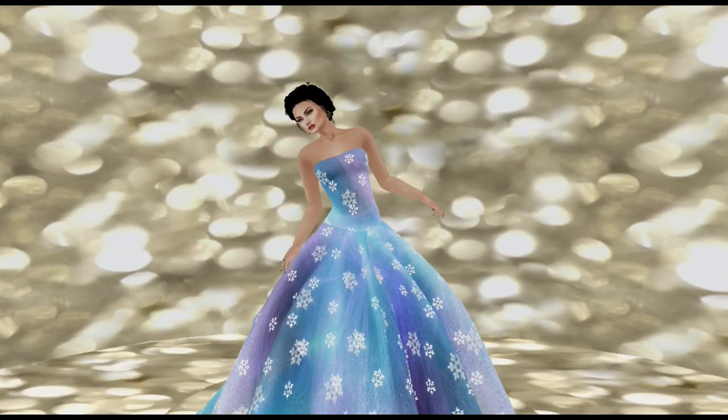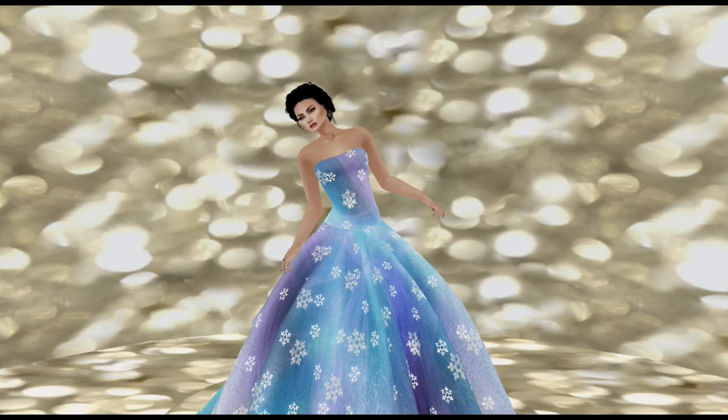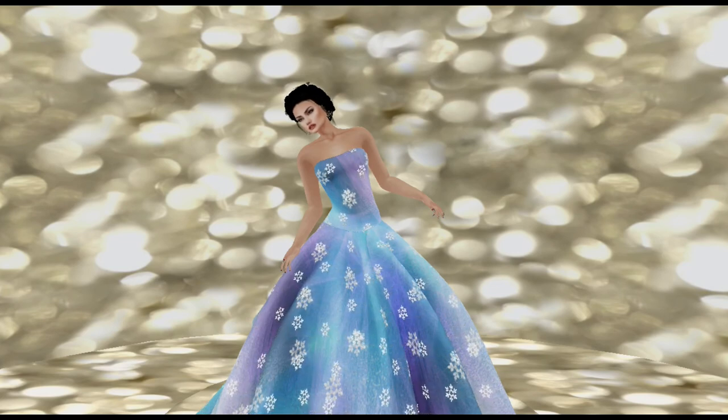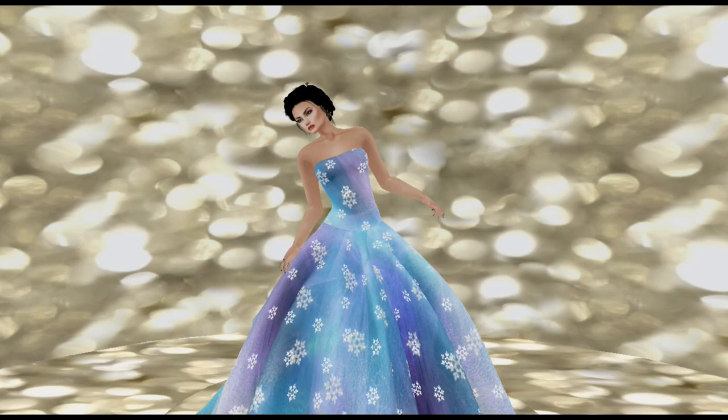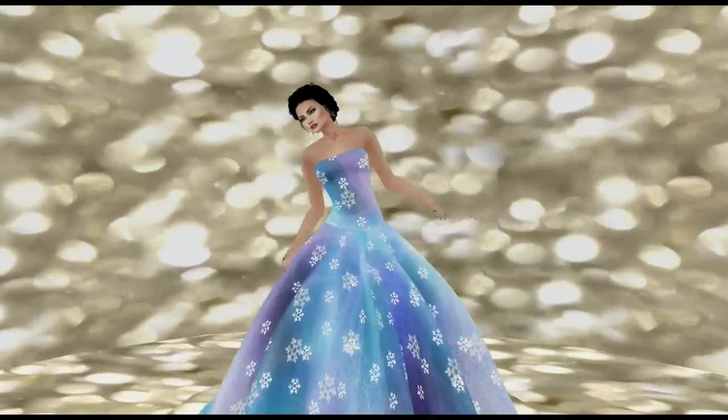And last but by no means least, we have got this beautiful blue gown from LBD. It's called the Peaceful Gown. It is animated, which basically means these snowflakes are moving about. This is a full gown, and you can see from the 360, it is quite beautiful.